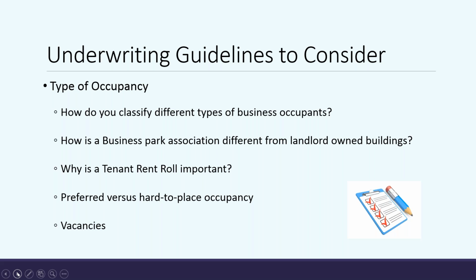Hi, everyone. So I want to go over some underwriting guidelines to consider. And I just went over a lot of the types of occupancies that we can see, and I just wanted to add a couple things there as well. For mixed use, what I also consider mixed use are anything that has retail or a restaurant on the bottom, and then maybe a couple apartment units above. That's also another version of a mixed use building.